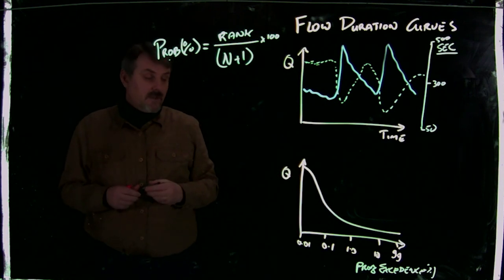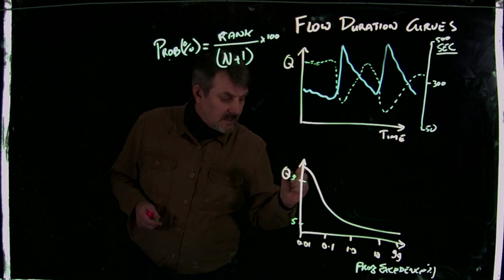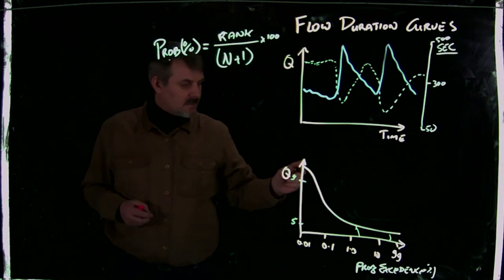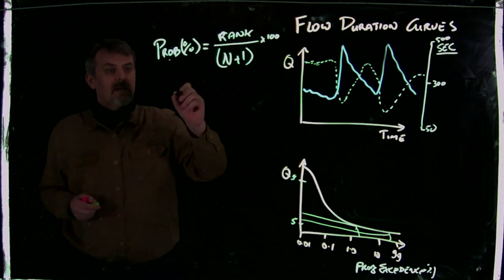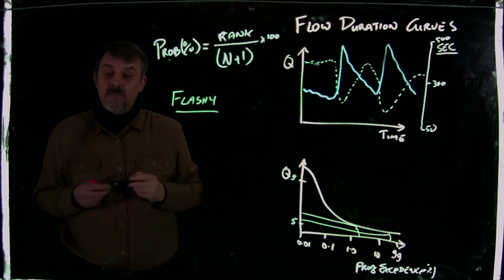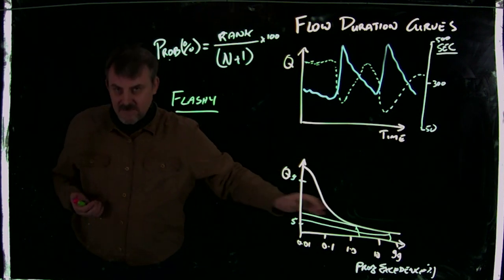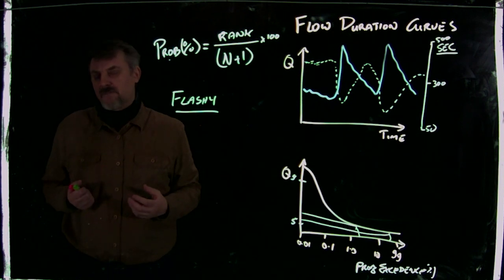So these curves are very, very useful, particularly if you take the ratio of, very often, the 5% to 95%. Here we are, 5 and 95, or alternatively, we can take some other values here. We take these ratios, and from that, we can work out how flashy a stream is. In other words, how quickly it responds to rainfall and how much variability we have in flow. Generally speaking, streams that are less flashy have a larger groundwater input, if they're not in catchments where there's lakes. Lakes have a very strong stabilizing effect on flow as well.